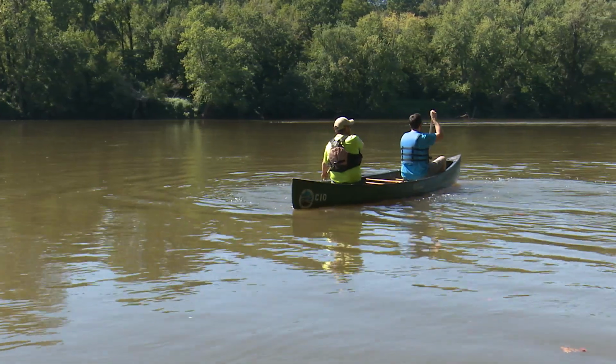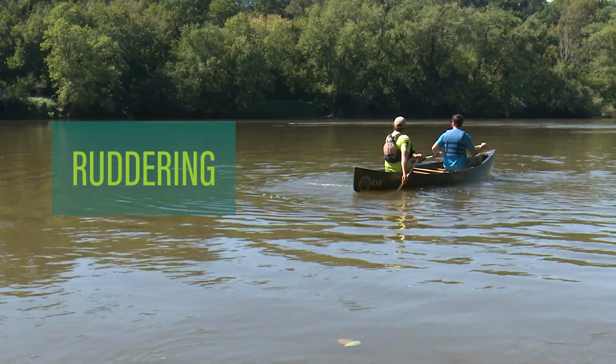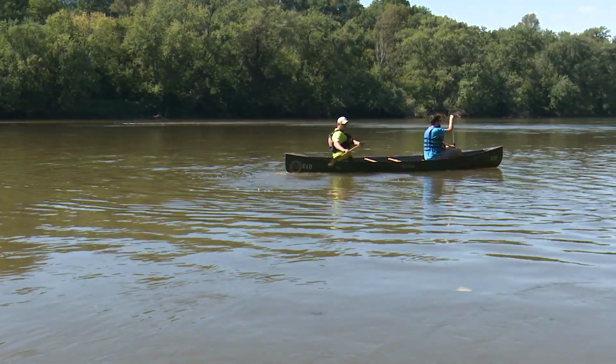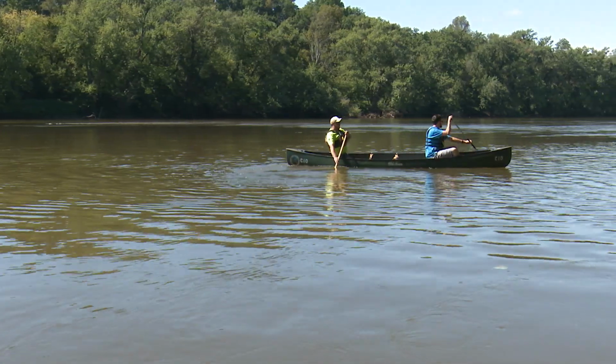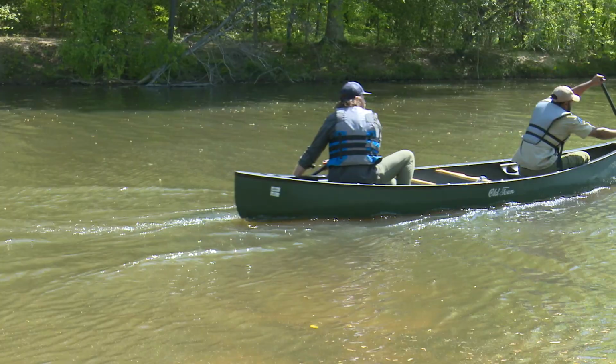The stern or rear paddler of a canoe or any kayak user can use your paddle as a rudder to steer the vessel. Using your paddle as a rudder on the right will take you right. Using your paddle as a rudder on the left will take you left.